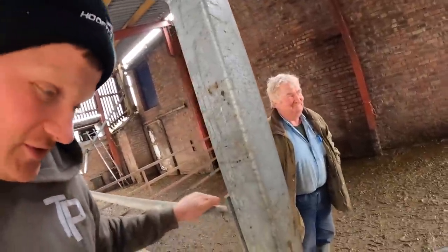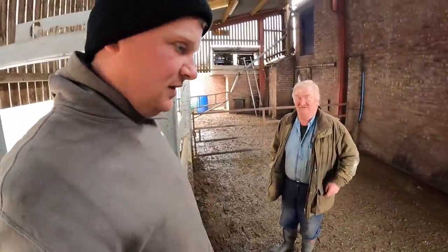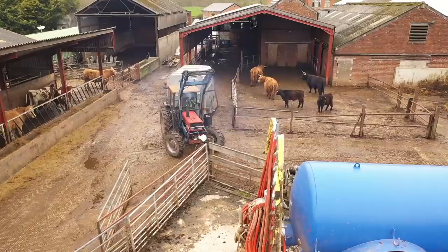That was good. Really good way of loading cattle up here. They regularly go through, so they don't make any difference. You know what they're doing, don't they?